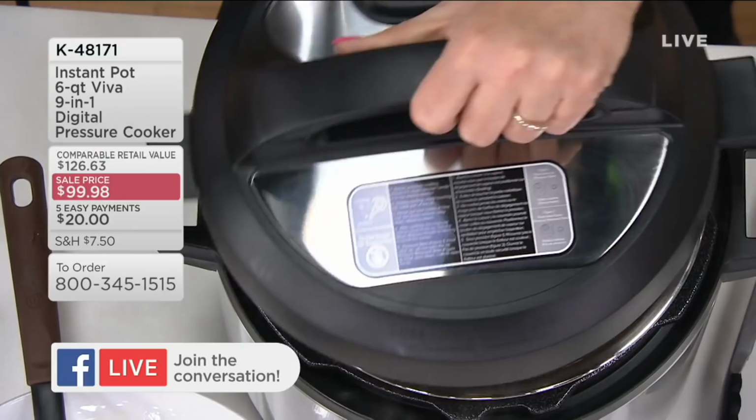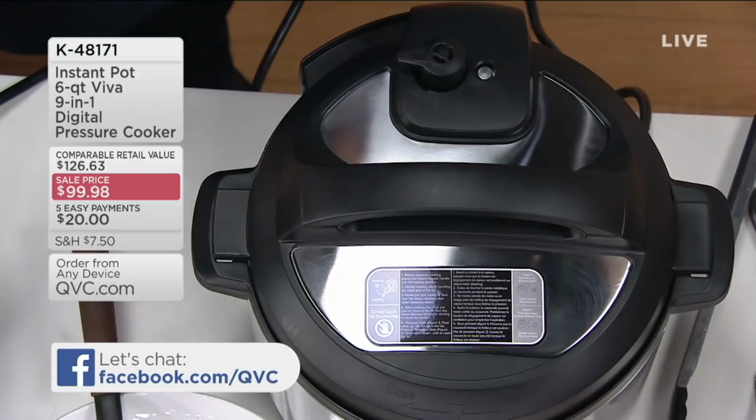Let me go to the front here and show you. And it is going to be perfectly done. So here I'm going to hit cancel first. Now I'm going to hit pressure. All right.